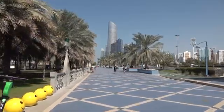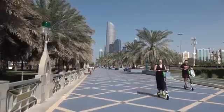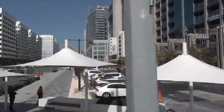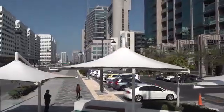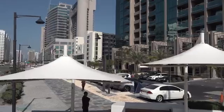Abu Dhabi has a hot desert climate and it never rains, well, almost. In the summer, between May and September, it's hot and humid and feels like a sauna, with temperatures on many days over 40 degrees Celsius, that is 104 Fahrenheit.